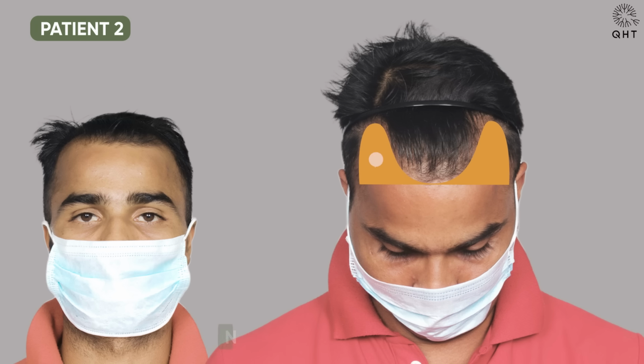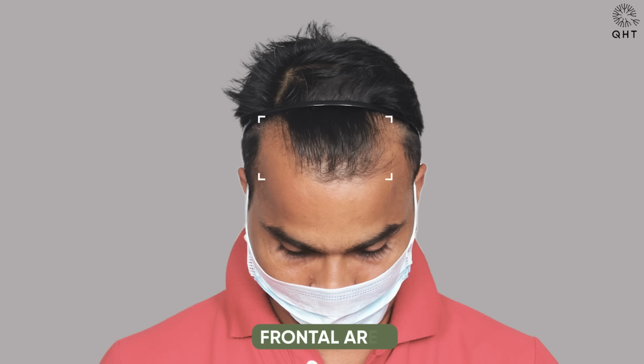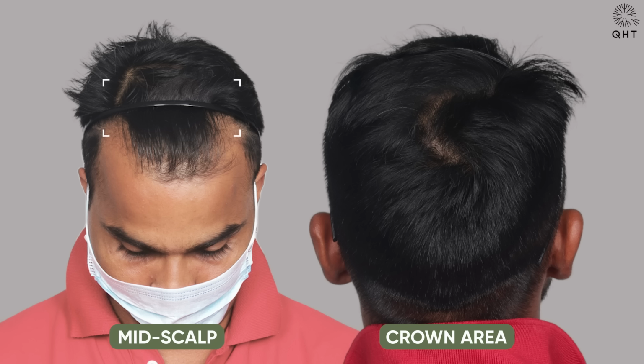Patient 2 had Norwood Grade 3 baldness, where the hairline had receded in an M-shaped pattern, creating visible thinning in the frontal and temporal areas. However, the mid-scalp and crown still retained good density.